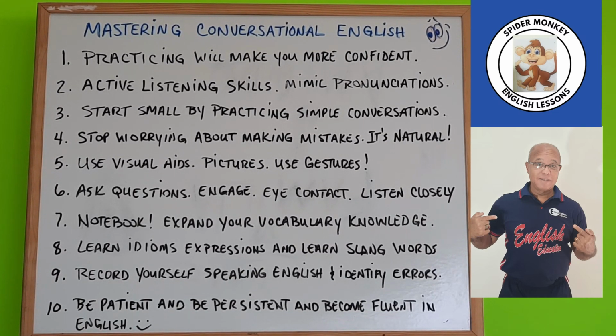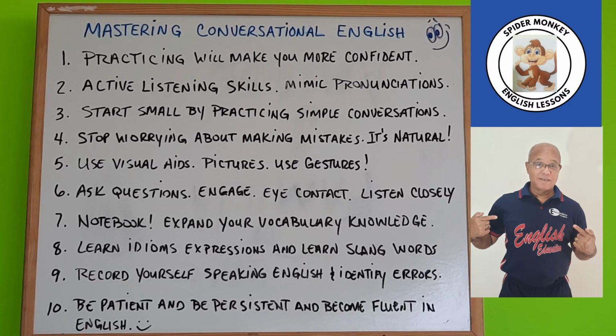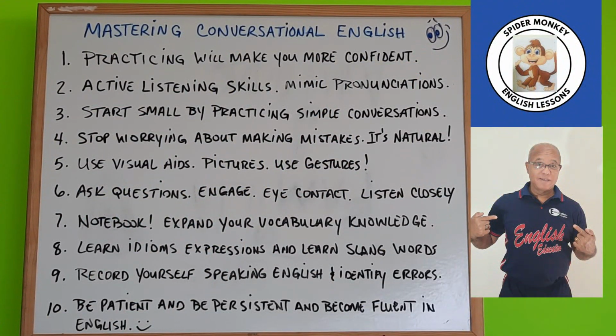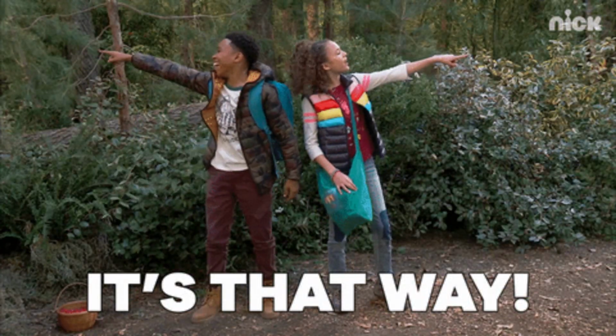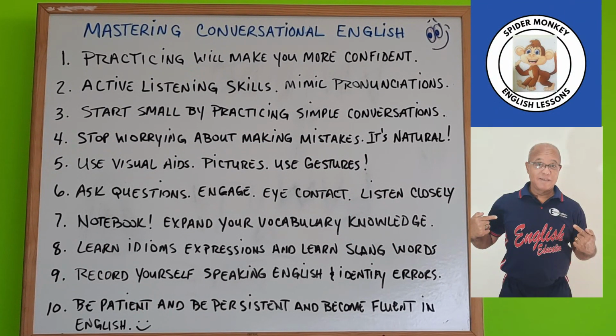Number three, start small, guys. I always talk about beginning by practicing simple conversations, like ordering food at a restaurant or asking for directions. As you become more comfortable, move on to more complex conversations, guys.